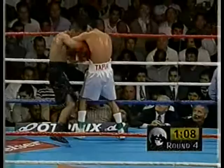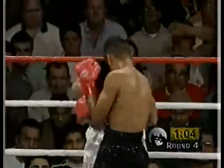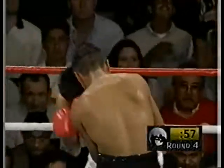Magaña landed a left hand. Keep going. The reason you really don't fight him with your own left is because every time you miss him with your left, he can hit you with his right because it's right on top of your left.